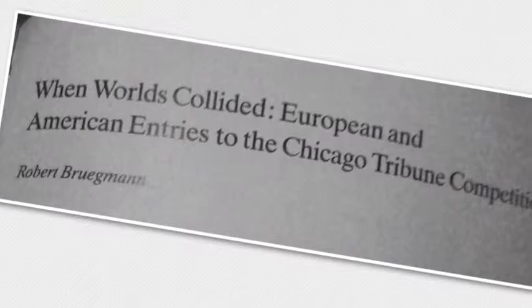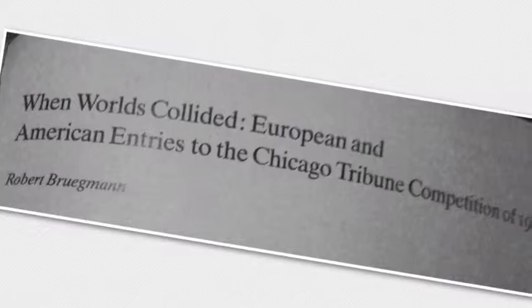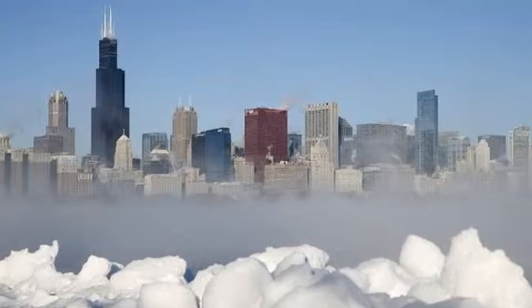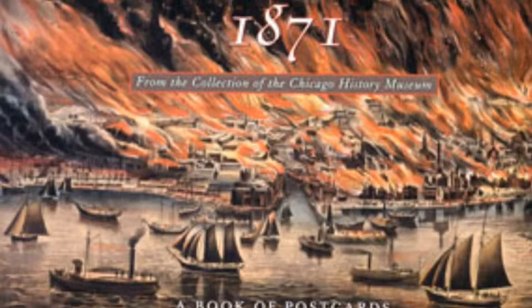Also, the Americans had sort of an advantage by knowing what skyscrapers were supposed to look like and what structures they needed so that the building would actually be stable and stand a chance of surviving the weather conditions of Chicago. The Americans needed tall buildings that would offer more space. Some building concerns were fire, safety, ventilation, and lighting.